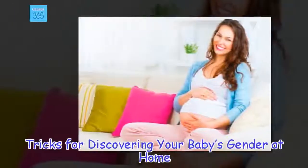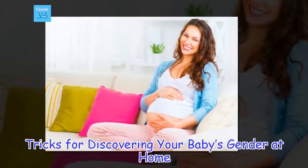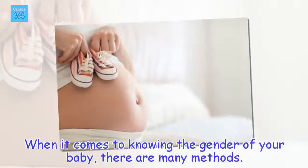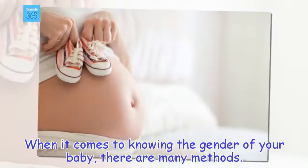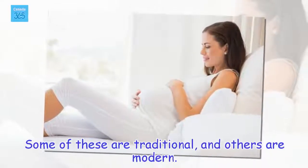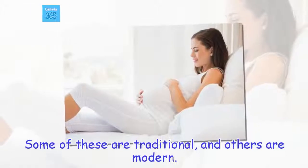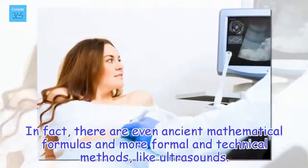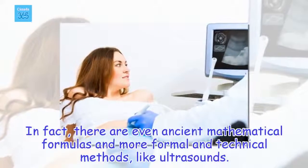Tricks for discovering your baby's gender at home. When it comes to knowing the gender of your baby, there are many methods. Some of these are traditional, and others are modern. In fact, there are even ancient mathematical formulas and more formal and technical methods, like ultrasounds.